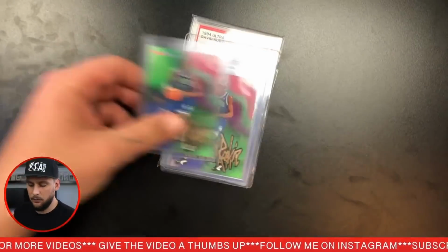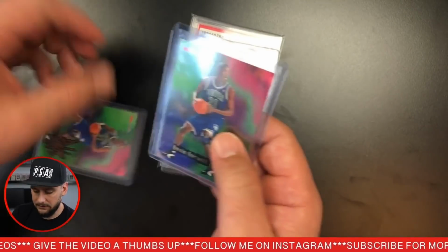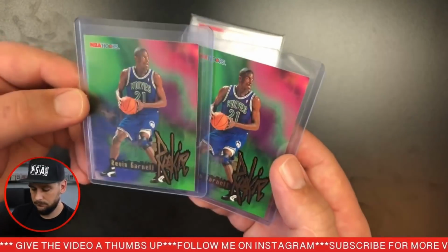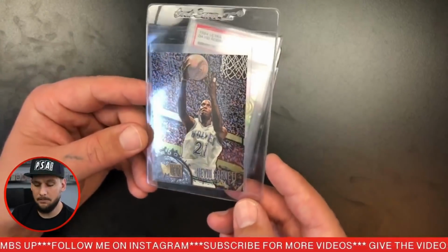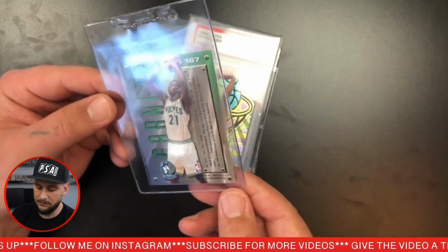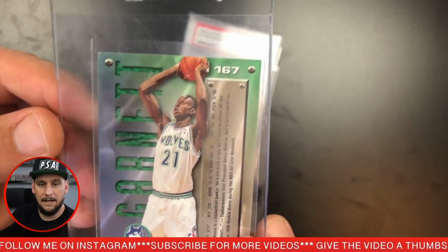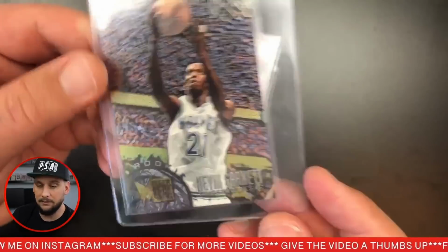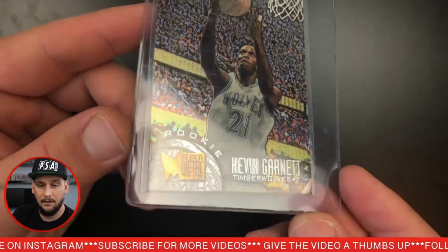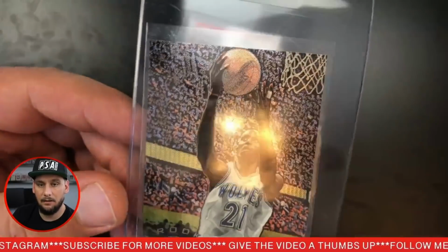Moving on, guys. Picked up 2 more Kevin Garnett Skybox Hoops cards in a lot. They're looking minty, so I might submit these to PSA. Picked up 1 more 95 Fleer Metal Kevin Garnett, $5 out the door. This is definitely a PSA candidate. These Fleer Metal cards, guys, a lot of you know, they're tough, but this one is looking very, very gem minty, guys. I have huge faith in this one, so I'm excited. $5 card.